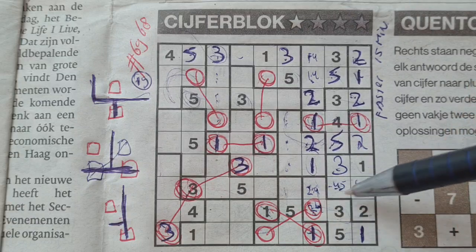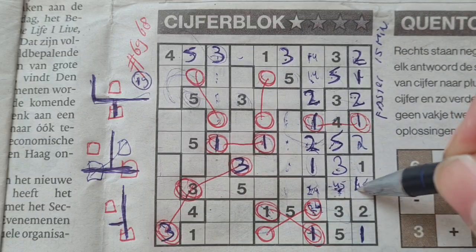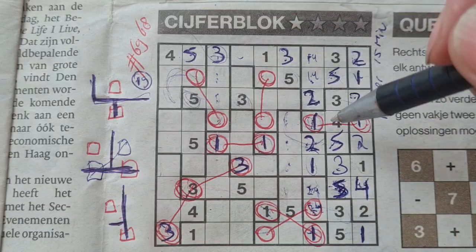Well, we have a double 4 here. That means that this box cannot be a 4 anymore. If I place a 4 here, I cannot fill any 4 in one of those 2 boxes. So the 4 is supposed to be here and a 5 goes there.